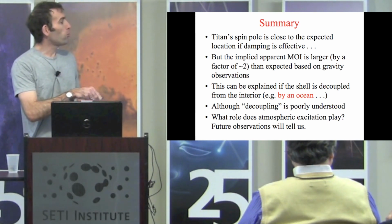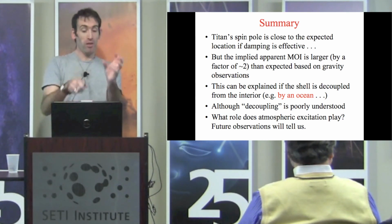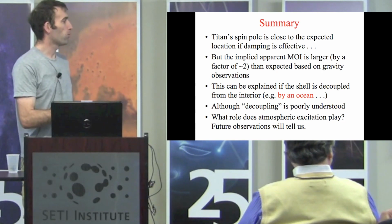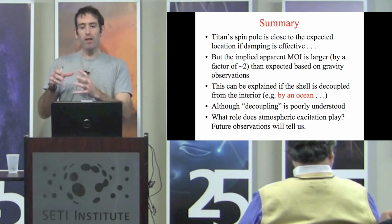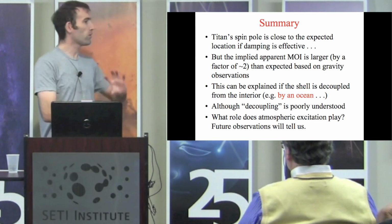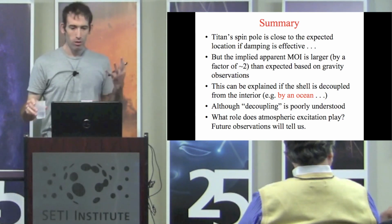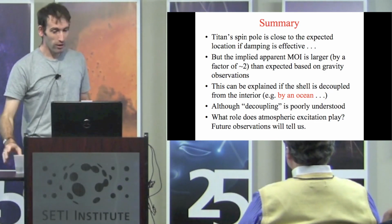We also think that the small mismatch that you still get is because the atmosphere is exciting the spin state very slightly. But we can sort of check this whole hypothesis by coming back in a decade and making more measurements. This is a testable prediction. So even though we don't really understand the details, it seems like we can reconcile all the observations as long as Titan's ice shell is decoupled from the interior by an ocean. OK, so that was the first piece of evidence suggesting that Titan has an ocean.